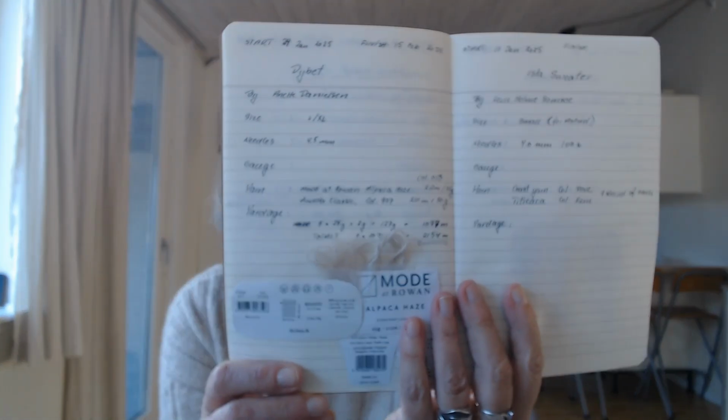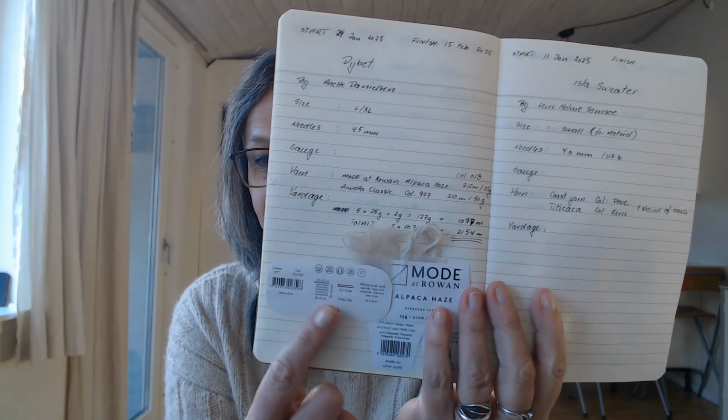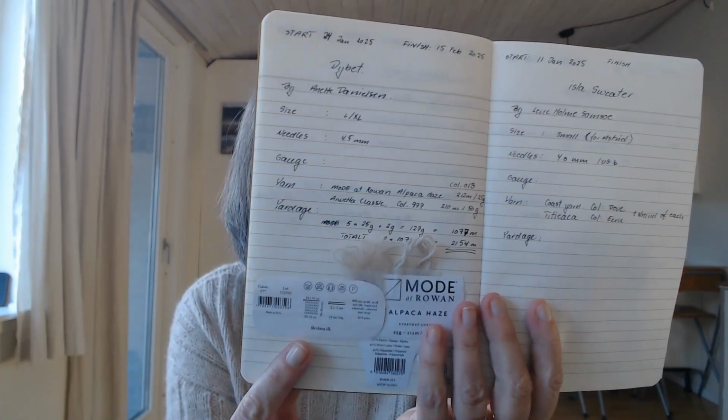So this is my knitting entry where I've put in again the yarn and the labels. I'm a bit chuffed about myself for having done that. I think it gives a very good overview of, and reminds me of, which item it is by just looking at the yarn samples here.